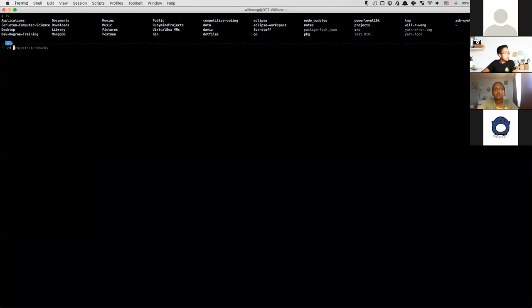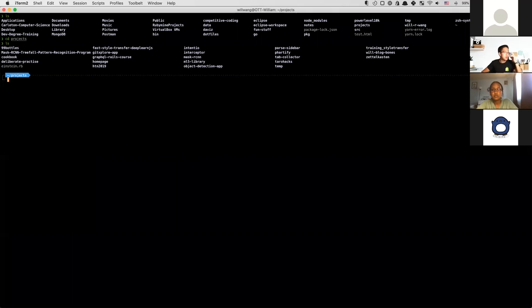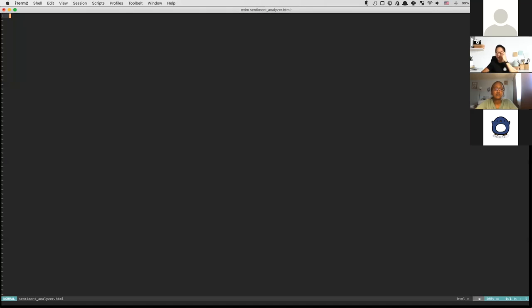So we'll just get started in this folder. The first thing we'll do is a pretty simple application using ML5.js and P5. These are two JavaScript libraries. In your Visual Studio Code, it's just one HTML file that will run everything. I'm going to open it up in Vim, but you can create any file with the name sentiment analyzer.html, and you can do the same.